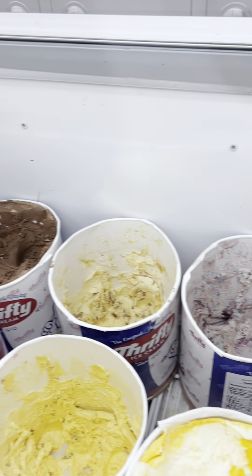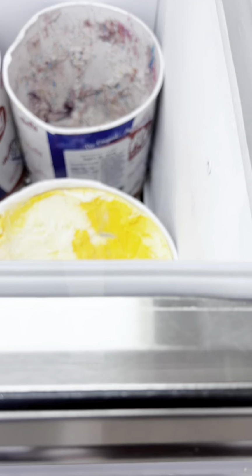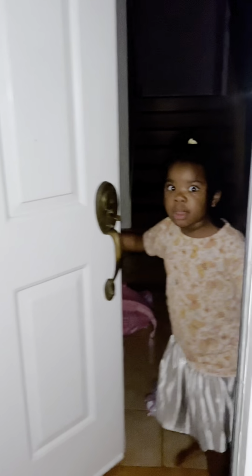Can you guess my favorite ice cream? TT is trying a new flavor, Sunny Delight, tonight. This was his first one, the sunny side. Wait, what are you doing over that door?